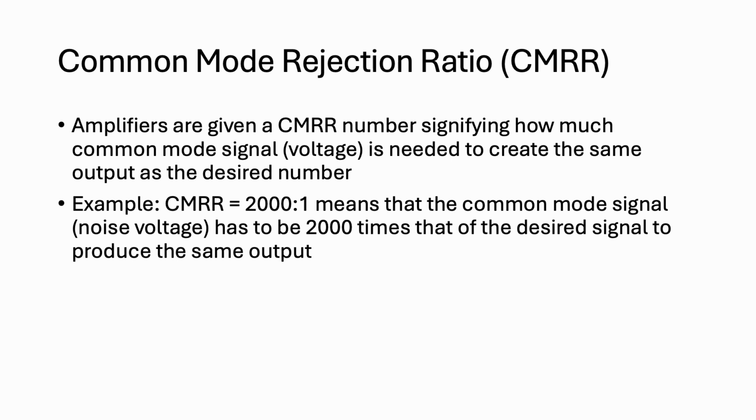For instance, a common mode rejection ratio of 2,000 to 1 means that out of 2,000 signals, 1 will pass through. It also means that an original signal has to be 2,000 times greater than the frequency we want to be included in the output. So if there's an unwanted signal, that thing has to be 2,000 times bigger than the signal we want for it to be in the signal. Generally, I believe PSG signal systems run at about 10,000 to 1.